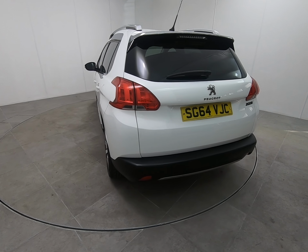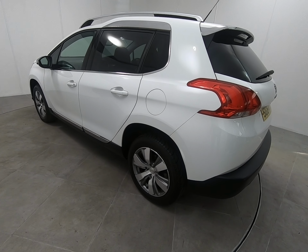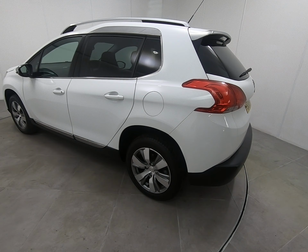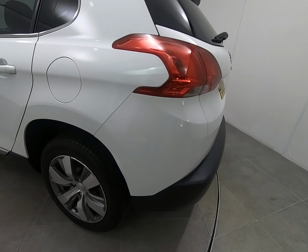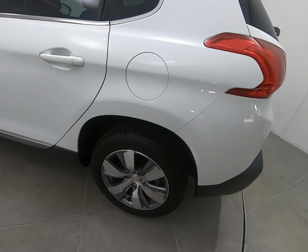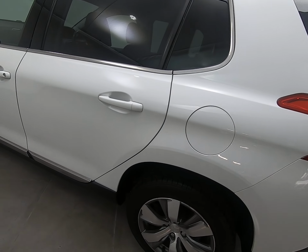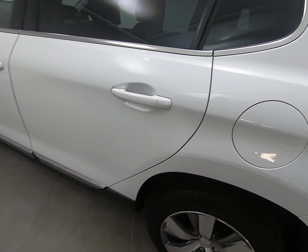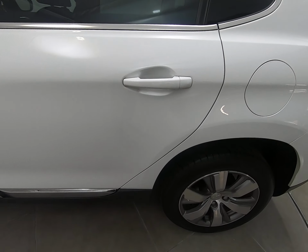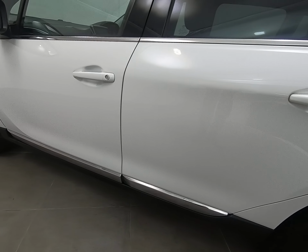Just bringing you around to the passenger side of the car. As I look down the entire side, once again can't see any parking dents at all. No chips or scratches to this rear panel. Moving on to the door, exactly the same, can't see any chips to the door edge, no marks underneath the handle. There's nothing to point out on the door itself.